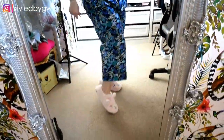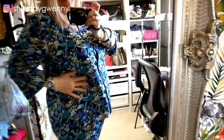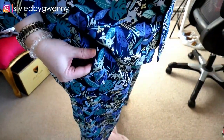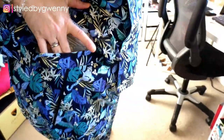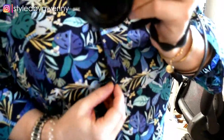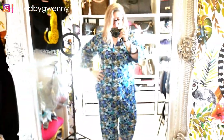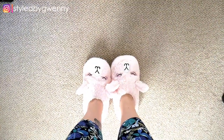Here are the pyjamas. Look! Cropped three-quarter length sleeve, cropped trouser, perfect for someone with short little legs. I've got a long back. It fits really, really nicely. It's got pockets. And check out the little piping detail on the pockets. It's got an elasticated waist there. The piping detail is also where the buttons are. And oh, it just feels great. And it looks fantastic with my little llamas. So what do you think?